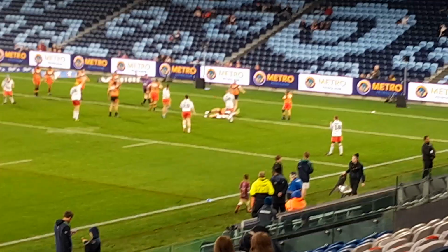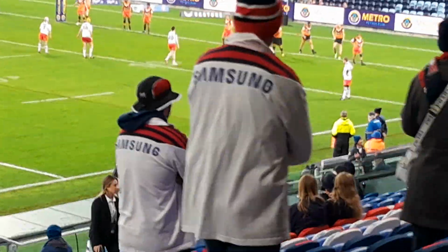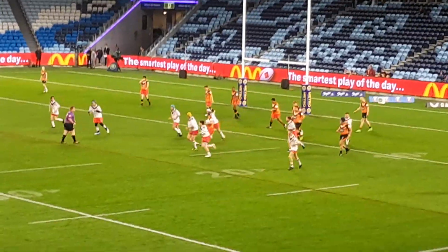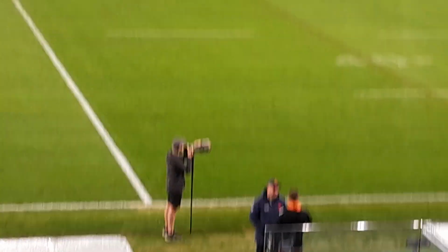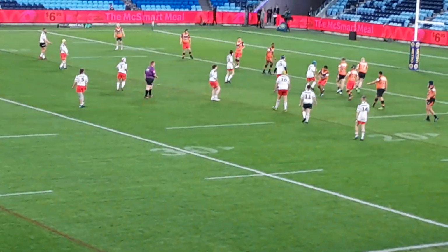It's a try. East have scored. No, he's pulled it back. I'm not quite sure what happened there. So it will be a Tigers ball. So that's Mark Keaton. Aldrin.